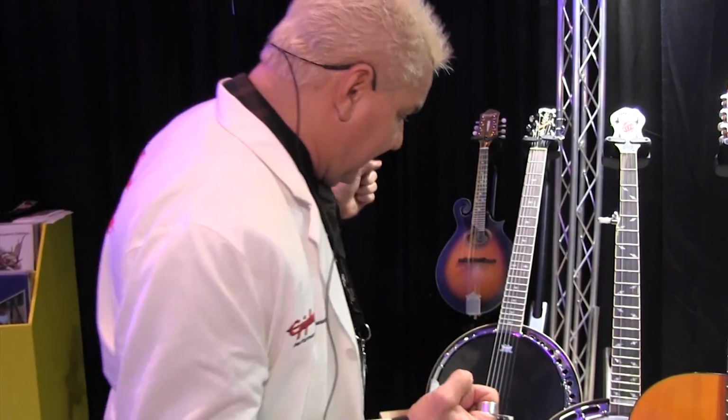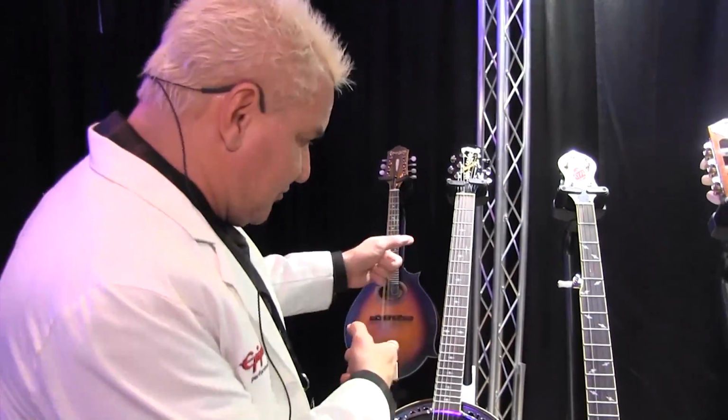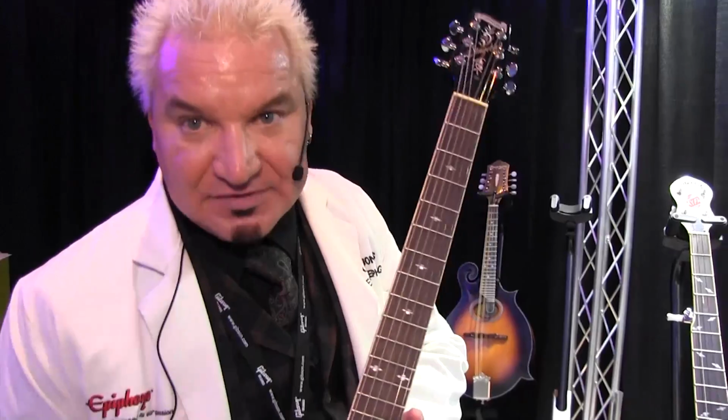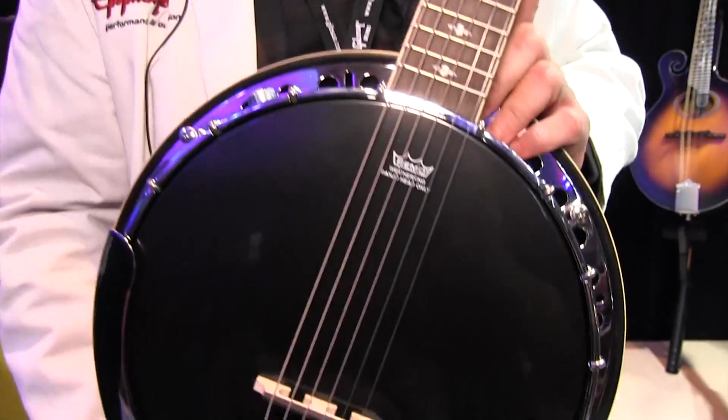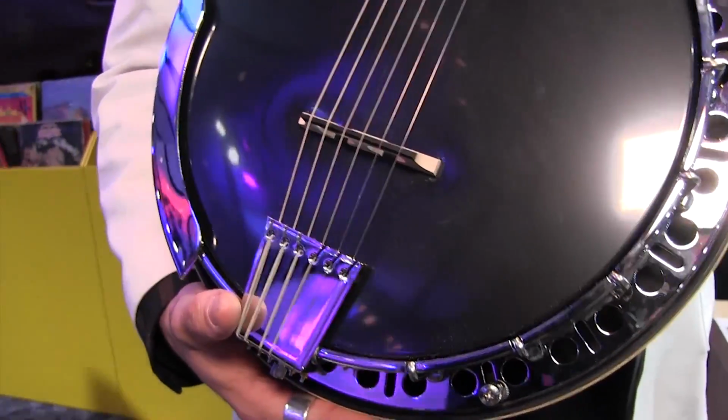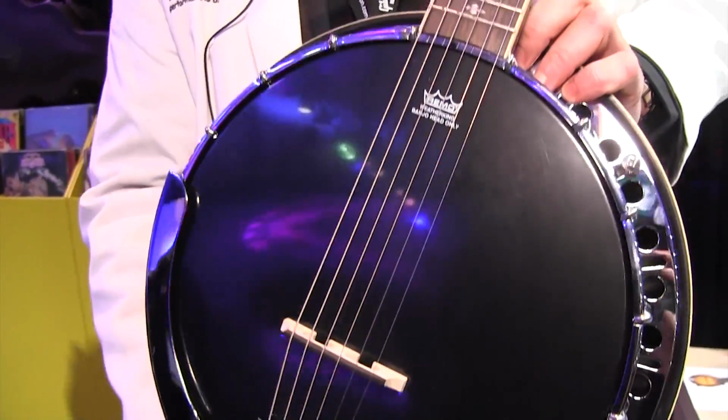Now, down here at the end, last but not least, I'll do this one. People have been asking for a 6-string banjo for us. It's strung like a guitar, so now the guitar players won't be jealous anymore. They can play banjo and not have to go through all the pain and suffering of learning the rolls. And it's the Stage Bird, by the way.